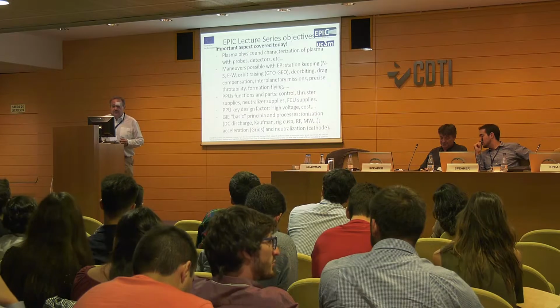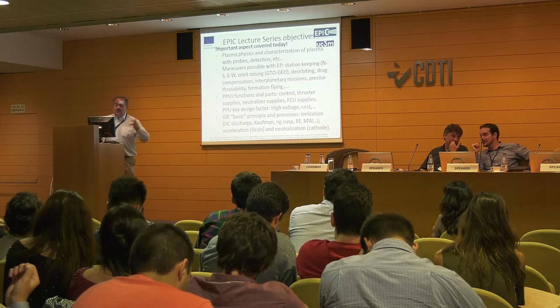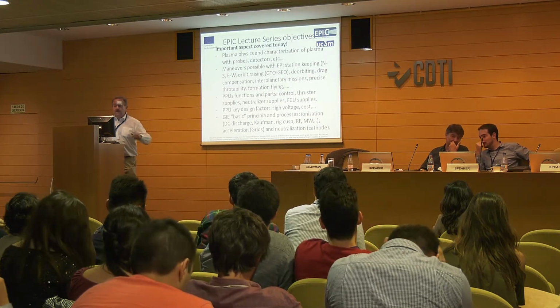We also learn about the plasma physics, their characterization, the plasma with probes and detectors. We learn which are the maneuvers possible with electric propulsion: station keeping, north, south, east, west, orbit raising from GTO to GEO, orbit maneuvering, drag compensation, such as in JORGE, interplanetary missions that maybe could not be possible without electric propulsion, precise throttlability for some missions, or even formation flying.